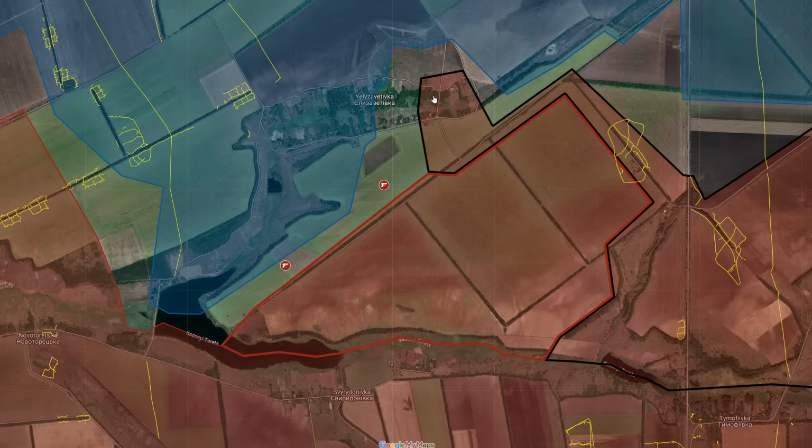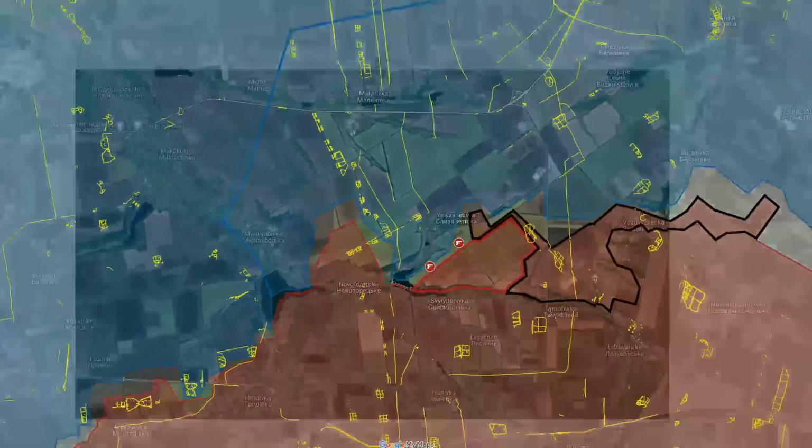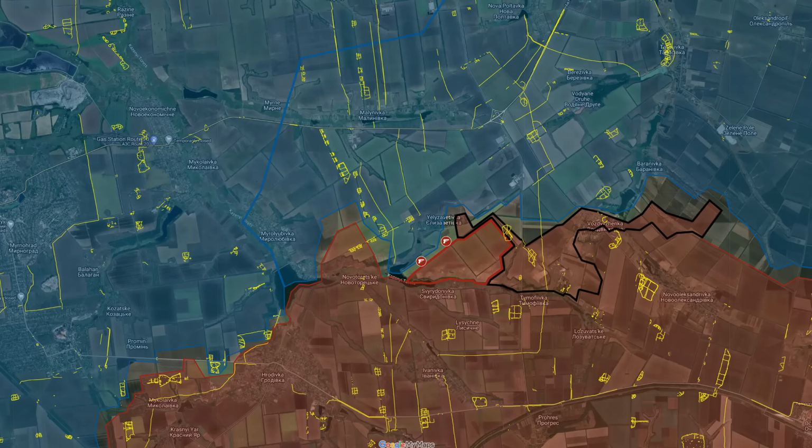And then we see other settlements like Yelisavetivka, where the Ukrainians sent several armored vehicles, a lot of infantry, a lot of their forces to defend. And that explains exactly how some settlements are captured by Russian forces within a single day, while others have to take several days or even weeks to be fought over for the Russians to capture it.